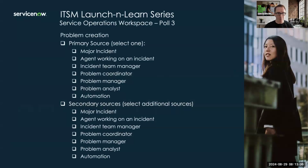So one more quick poll before we jump onto looking at what we're doing for Service Operations Workspace with problem this year. What we're interested in here is, where do your problems come from in your organization? Are they coming from a major incident, agents working on incidents, the incident team manager, coordinators, problem managers, analysts? Is it automation that you've got? What's the primary source of those? And then just tag some secondary ones as well and let us know. And then we can have a quick chat about that, depending on the results.